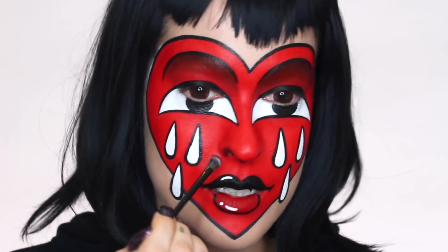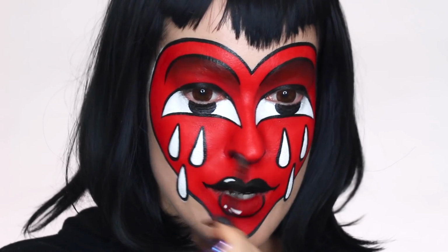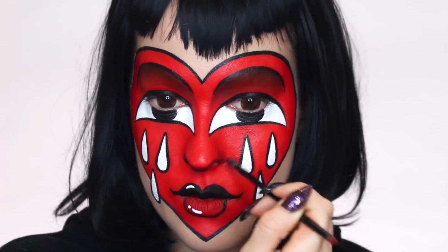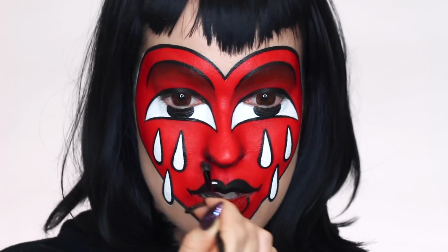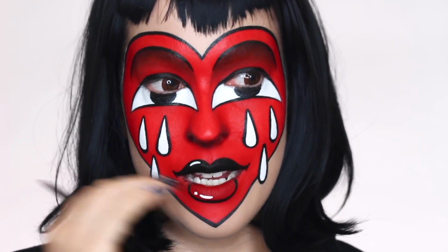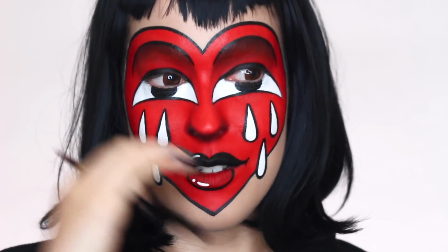I'm going to kind of fade the edges a little bit, and I want to kind of round out this tip, and I'll do my nostrils as well, just because I want to round this out. I don't want it to look like an animal nose. I'm just trying to get this area to not look like a human nose anymore and look just like a little U shape.